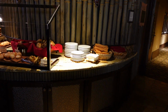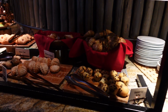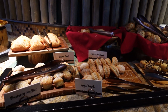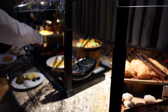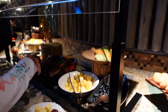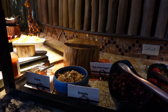Breakfast is served in the club level from 7 a.m. to 10:30 a.m. Let's take a look at what we have. We got chocolate chip muffins and some croissants. Apple danishes, guava fans, which are really good, blueberry muffins, a whole bunch of fresh fruit, we got blueberries, cantaloupe, honeydew, pineapple, strawberries, grapes.